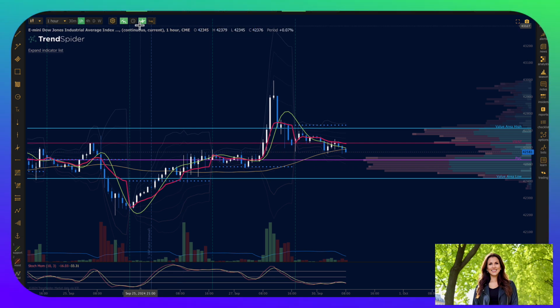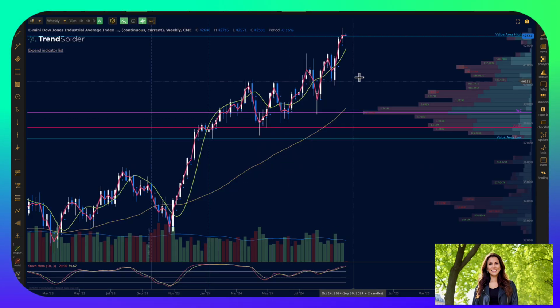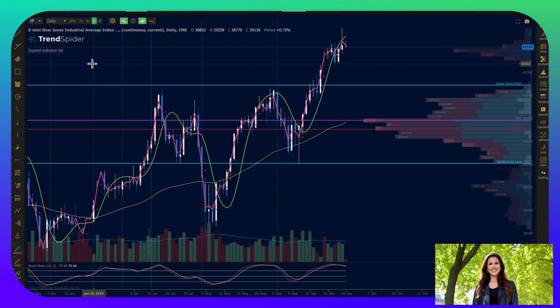Big week back there. Let's take a look at the weekly. Inside of last week, right? Below the close of last week, very big value area high. It's moved tremendously. The YM has moved like no other index in the last couple of weeks. It's really roared. As we slip to the daily, we can see consolidation at the breakout.